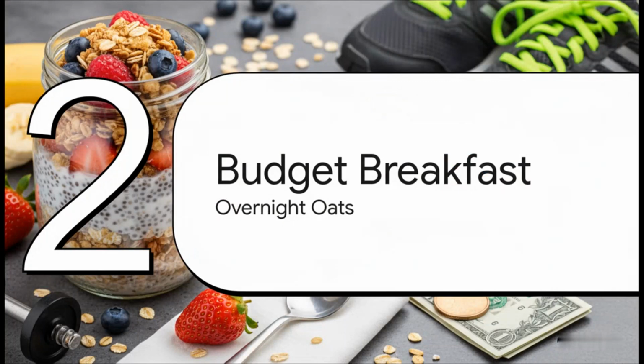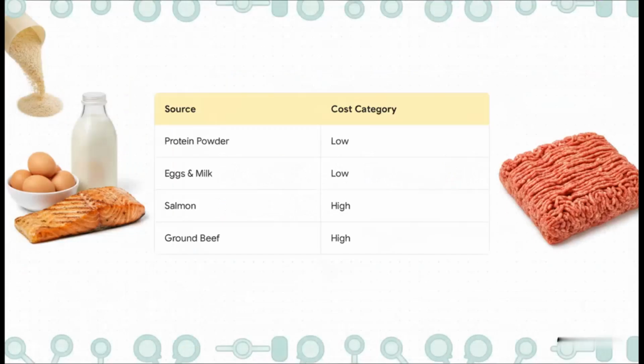All right, Section 2, budget-friendly breakfast oats. Now that we've got our super affordable groceries, let's jump into the first meal of the day. Now, what's really interesting about this breakdown is how it completely shatters a massive fitness myth. When people see protein powder on an ingredient list, they almost always think, oh, that's way too expensive. But when you buy it in bulk and actually calculate the cost per gram, protein powder falls right into the absolute lowest cost category.